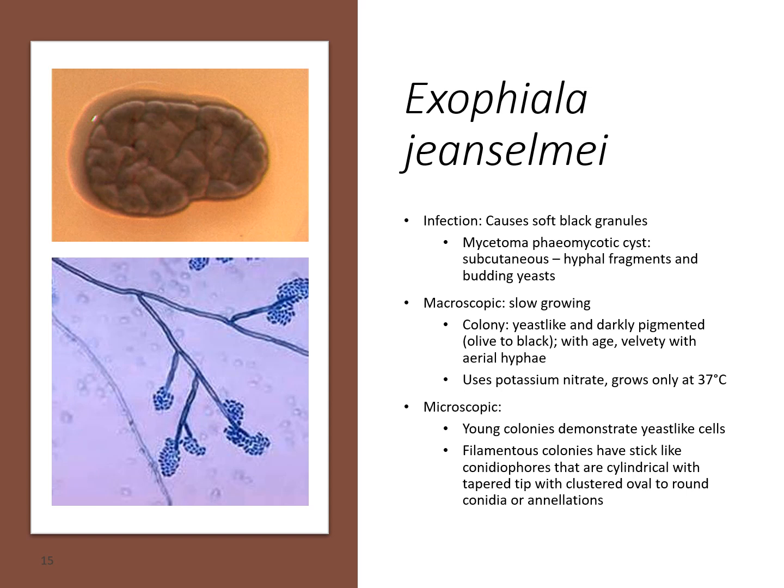Exophiala jeanselmei has soft black granules in this infection, and within that cyst that affects the subcutaneous tissue, you can have hyphae fragments and budding yeast. It is a slow grower. It starts off with a yeast-like, dark-colored type colony, and then as it gets older, it can have a velvety type appearance. So you can see an example up top where it's starting to get that velvety type appearance to it. And it does use potassium nitrate to grow at 37 degrees. It only grows at 37 degrees.